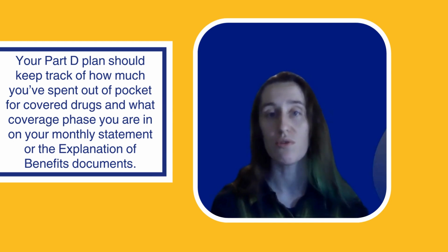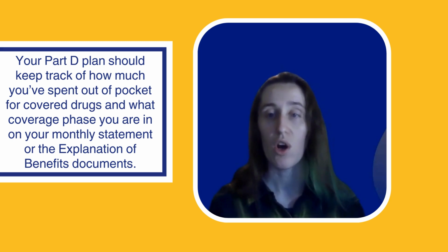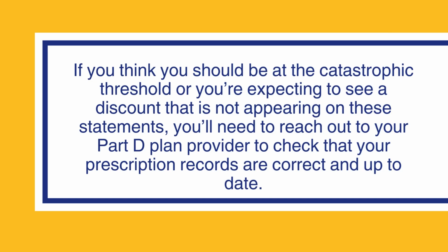So, how do you know when you've reached the catastrophic coverage threshold? Your Part D plan should be keeping track of how much you've spent out of pocket for your covered drugs, as well as what coverage phase you're in. That information should appear on your monthly statement or the explanation of benefits document that comes from your Part D plan. Now, if you think that you should be at the catastrophic threshold, or if you were expecting to see some kind of a discount that is not appearing on these statements, then you would need to reach out to your Part D plan provider to check and make sure that your prescription records are correct and that they're up to date.